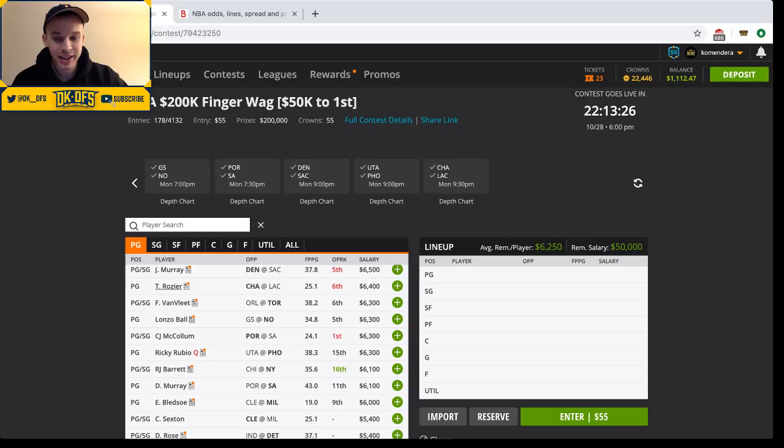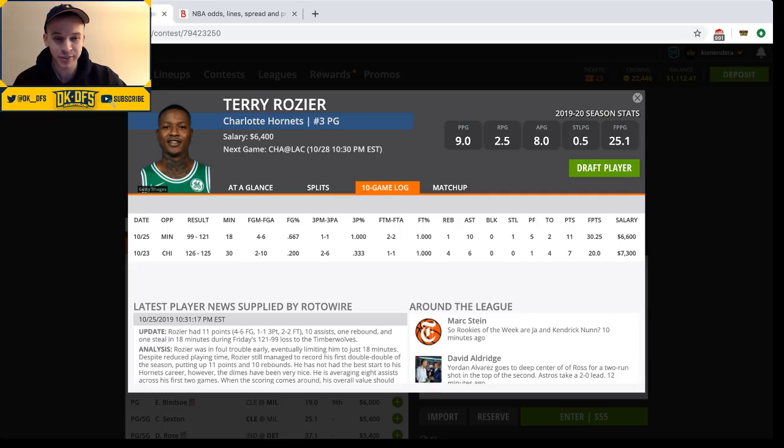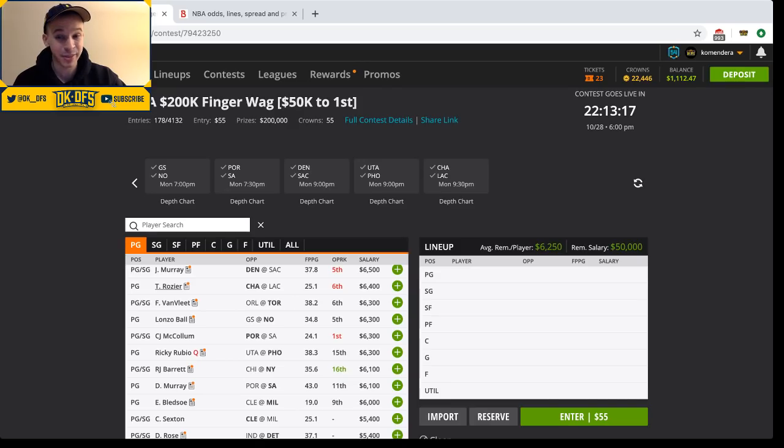Rozier is a guy that I would look to, but again, he's been very inconsistent as well. He had a bad first game, and then only played 18 minutes because of foul trouble. I took a shot on him tonight, but on a main slate like this, 11 games, I don't know if I want to take a shot there.